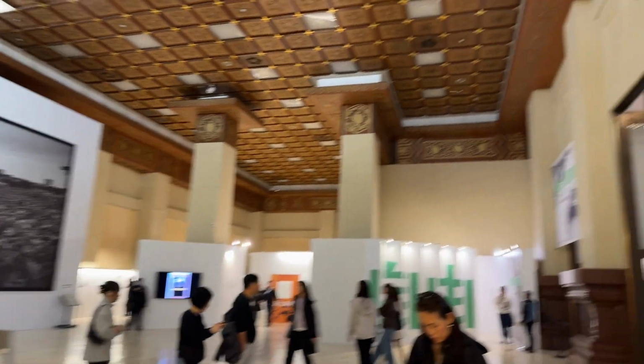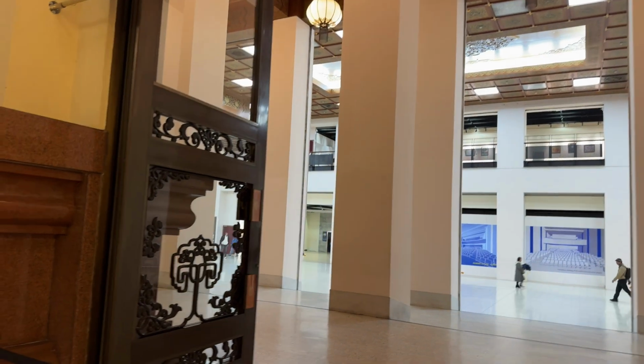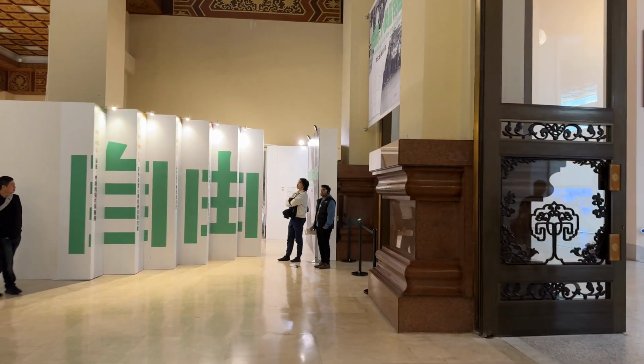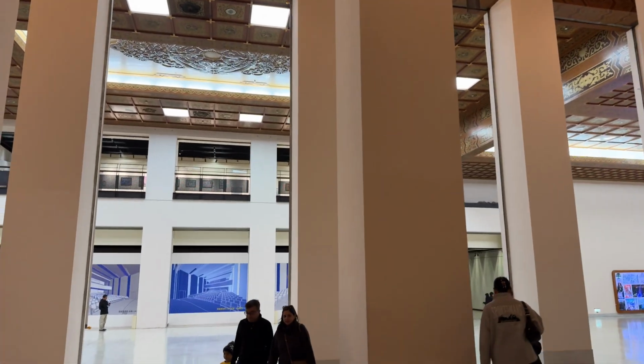So we've seen everything here. Really a cool building. And you have those other two halls, the theater and the other building outside you could go to if you wanted to see those. That'll finish up our video over here at the Chiang Kai-shek Memorial Hall. This is definitely something you want to see when you're here in Taipei.